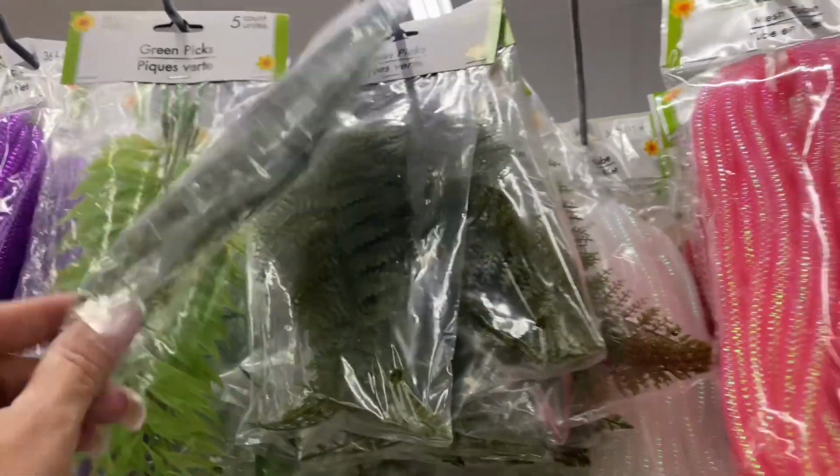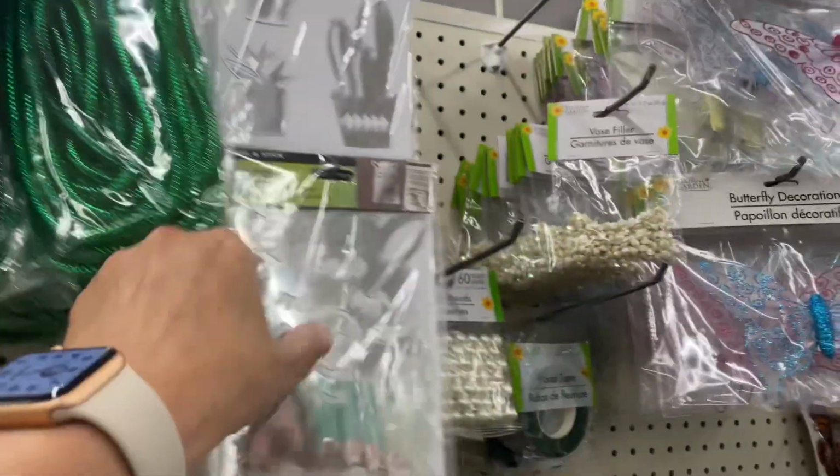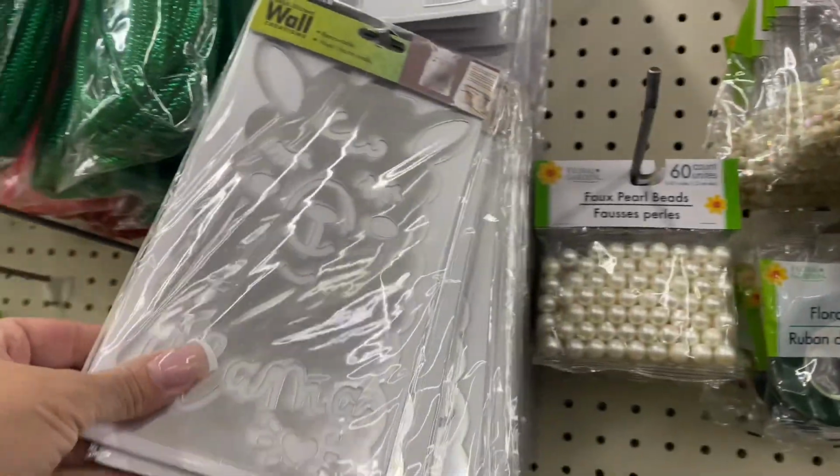Now, normally I walk through the crafter section when I'm getting supplies, and I do like to show you guys in detail what it is that they have.